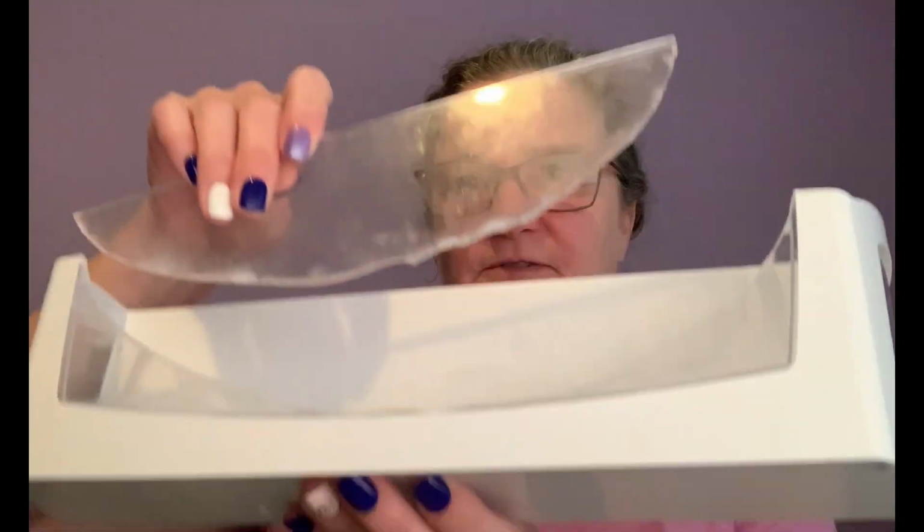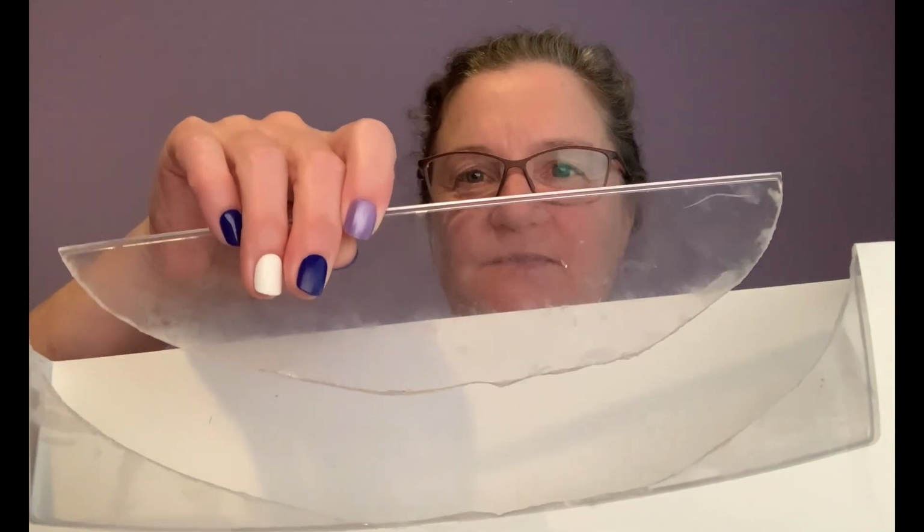So this weekend, doing household stuff, our refrigerator drawer that goes in the door broke again for about the fifth time after super gluing it several times. As you can see, lots of glue there. So I decided to finally bite the bullet and go ahead and look for a replacement part.